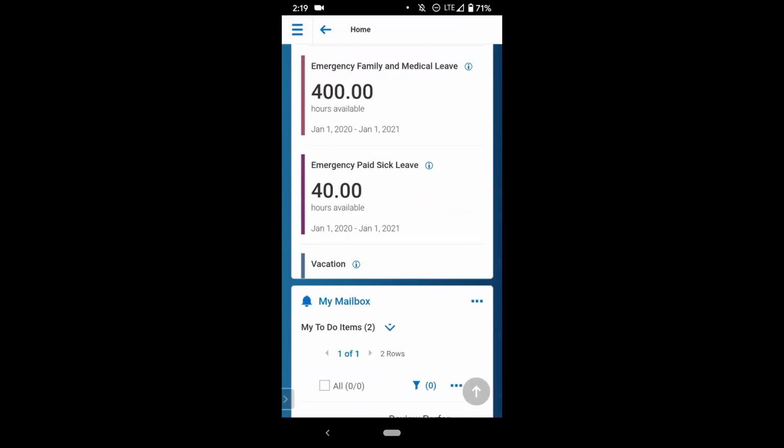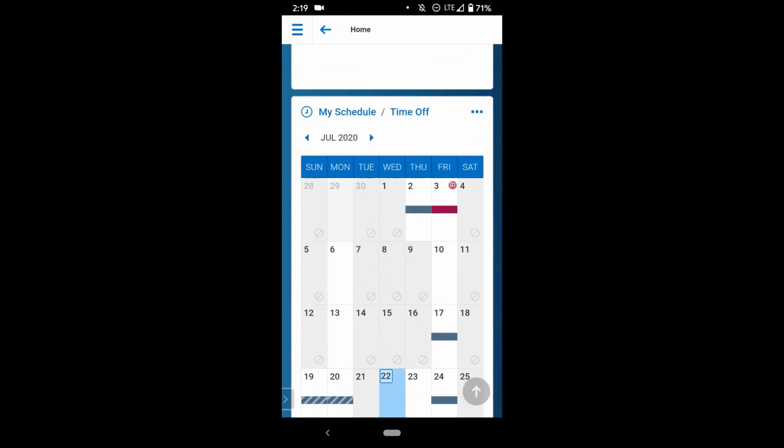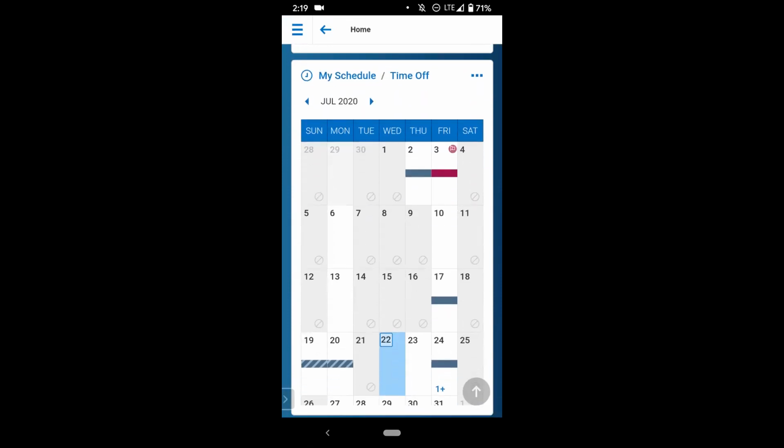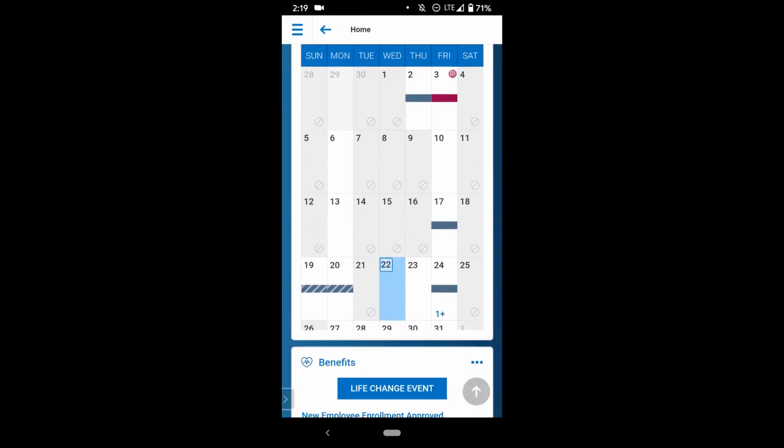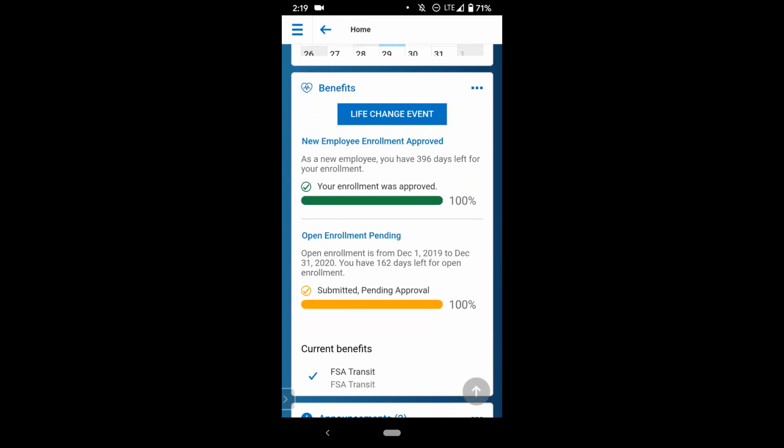Okay, and then the last couple things on the employee that we're going to look at is I can see my schedule, all of that, right here versus having to go in and look at the time off. And these are the benefit screens that I promised to show you right on the dashboard. So as you can see, I've already completed my new employee enrollment, 100% complete, it tells me that. But you can see that maybe it is open enrollment and I've completed it, but it's still pending approval. So it's waiting for somebody to approve that.